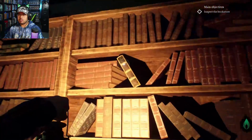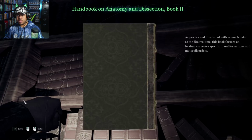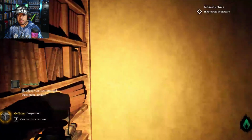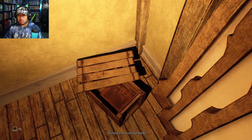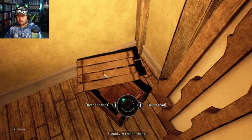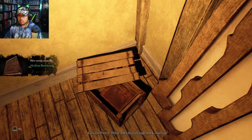Oh, a box. Handbook of Andology, okay. Yes. Oh. Wait. Would you read the book? Would you read the book? I had a similar incident happen in the Sanders residence, but it was right in front of Kat, and I don't know. Let me go ahead and read the book. Yeah, because there's so many books in here. What does this strange book contain?